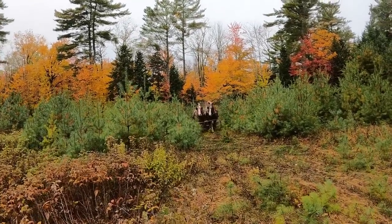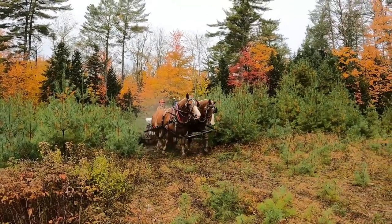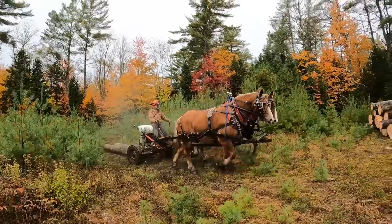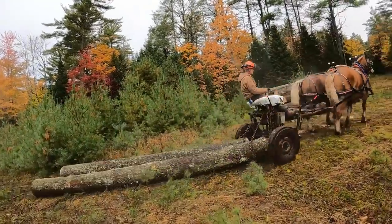So we have this Belgian team, Lady and Bill. Lady is with foal. We have a Percheron team, and we also have three young Suffolk Punch horses.